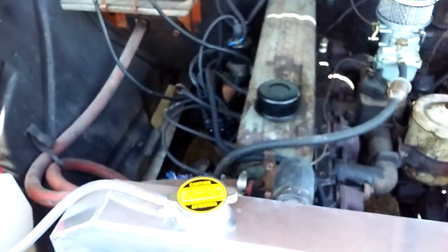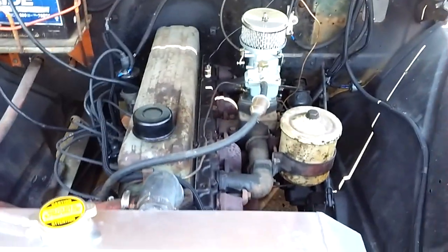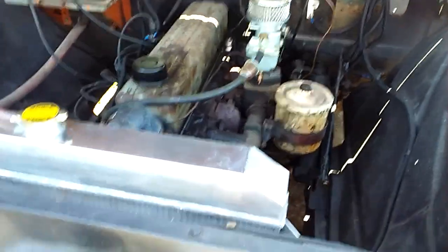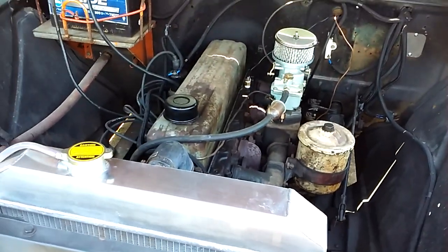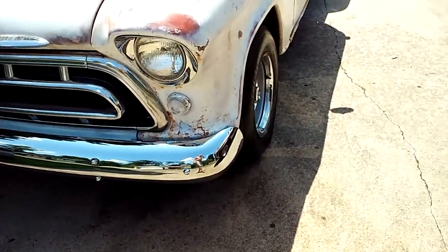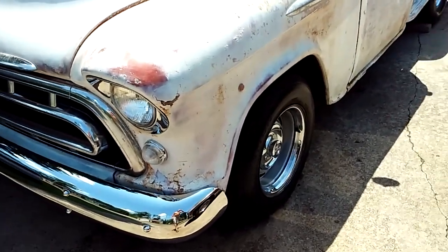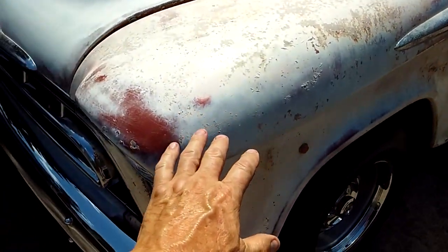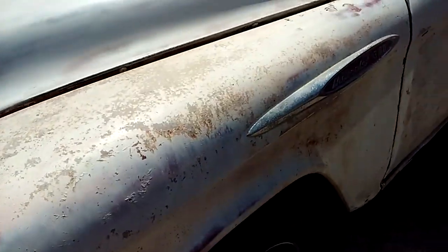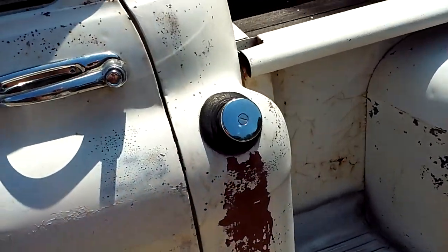Got the original 6-cylinder in it, 3-speed on the column. New radiator, alternator, carburetor. All kinds of new stuff on it. And it's a pretty good old truck. It's not real fast, but it'll get you there. If you want to know more about this truck, just go through my history of videos in the past, and you'll see what all it's had done to get it to this point.